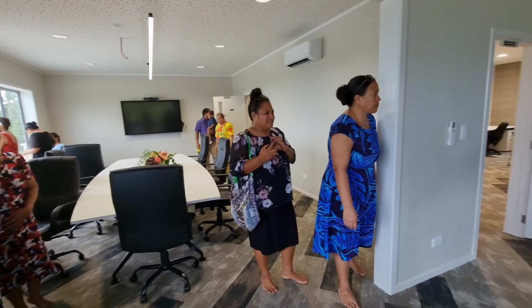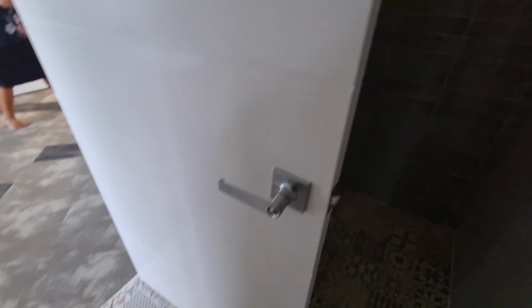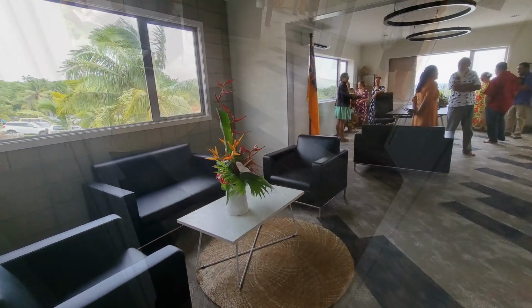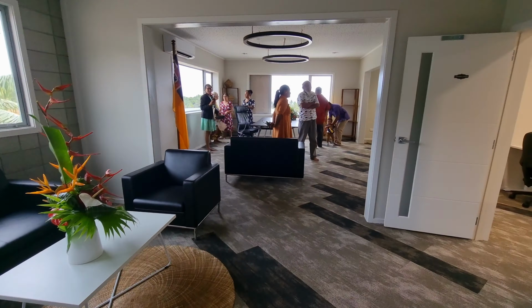This is the bathroom from the premier's lounge. Shower behind the door. Toilet. The premier's lounge right here. Straight into his office. And over here is the office for the support workers, the PA for the ministers and the premier, and the manager.